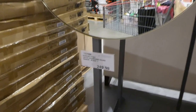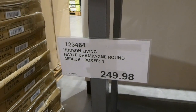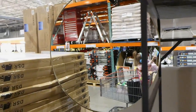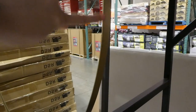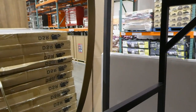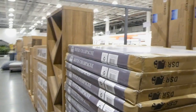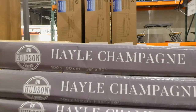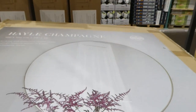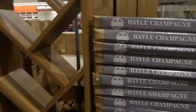There's the Hudson Living Haley Champagne Round mirror. So it's $249.98. So this one's on manager special. It's a simple mirror, but it's got a really nice gold look to the frame itself. And it's actually not very thick at all, only a few centimeters thick, so it's really nice. And you can see we have tons of these ones. So these are 100 by 100 centimeters or 39 by 39 inches. And you can see a picture of it displayed there. So that would be really nice in an entryway, right? I know a lot of people do that with the round mirrors.